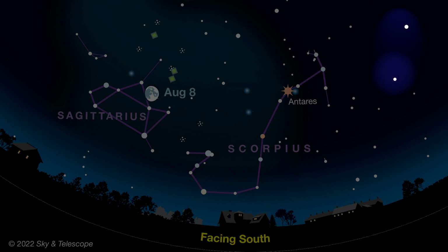The lower one is called Zubenelgenubi, the alpha star in the constellation Libra. The one higher up is called Zubeneshamali. These two stars traditionally mark the Scorpion's pincers. In fact, their tongue-twisting Arabic names translate roughly as the Southern Claw and the Northern Claw.